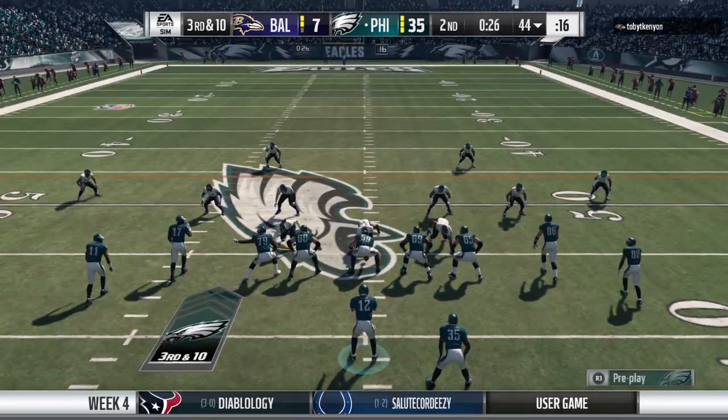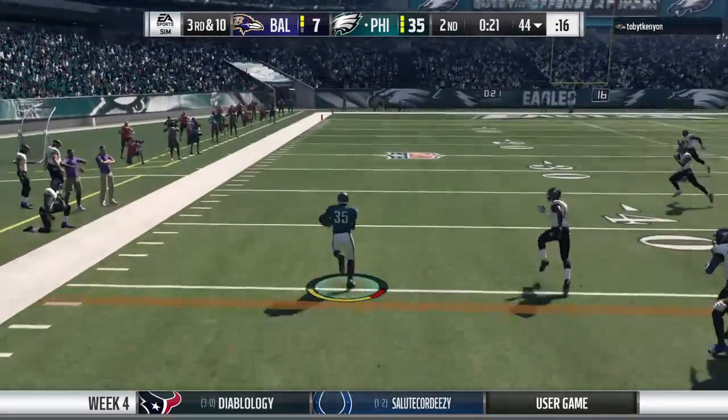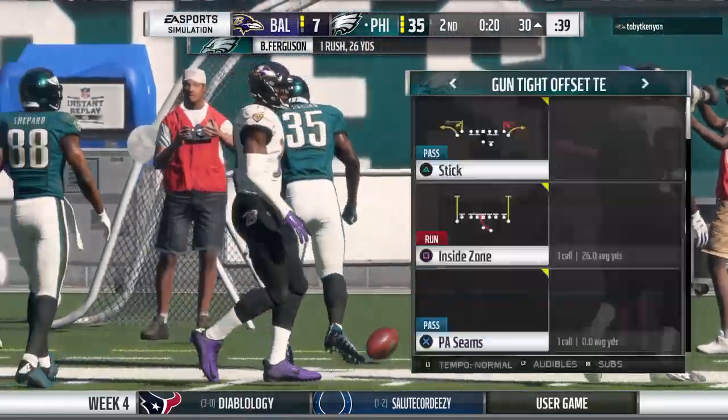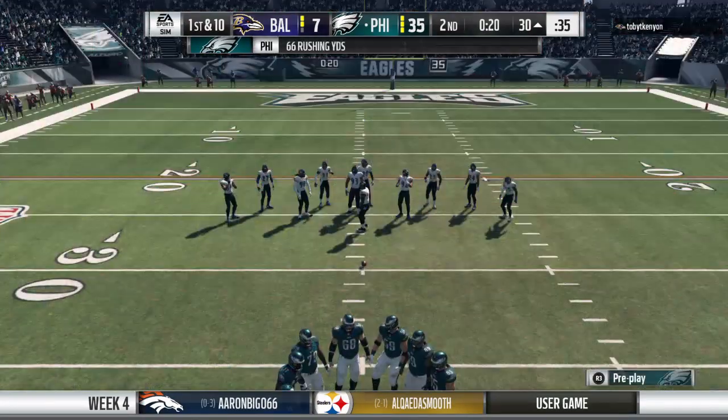Green 39. They'll run it now out of the gun. Oh, he's got a little daylight. And he's going to go out of bounds at the 30-yard line. A big hitter there. A first down gain of 26 yards.